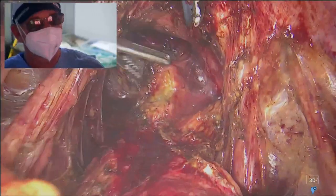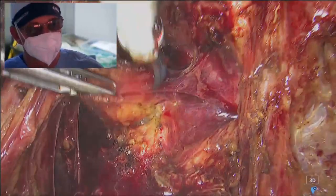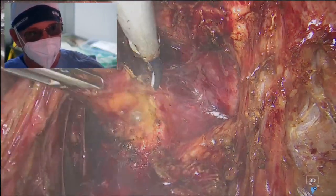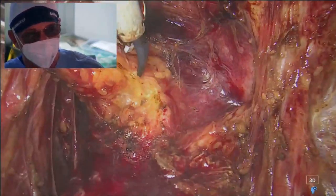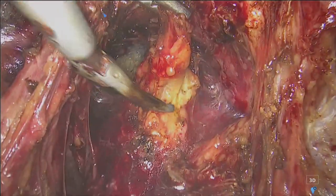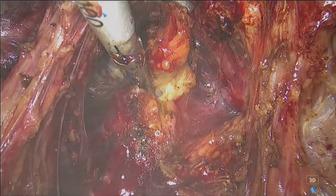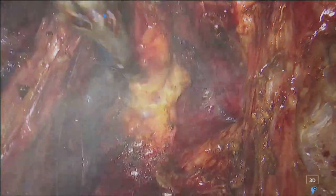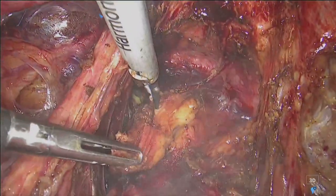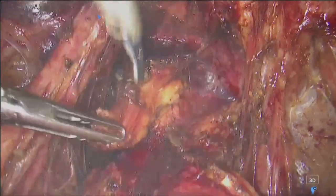You know that the most important complication is related to the dehiscence of the anastomosis, and the risk of the complication increases in the lower bowel section. So, okay. So we are removing this part of fibrotic tissue here.